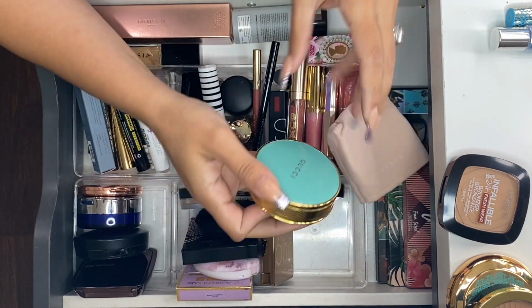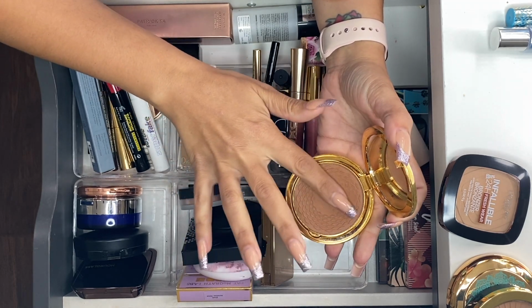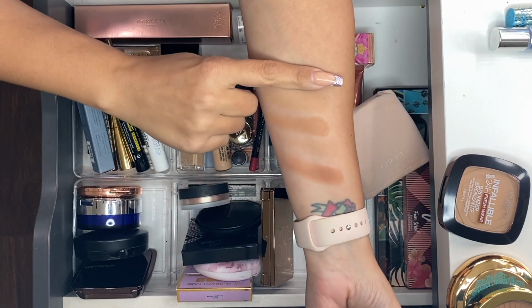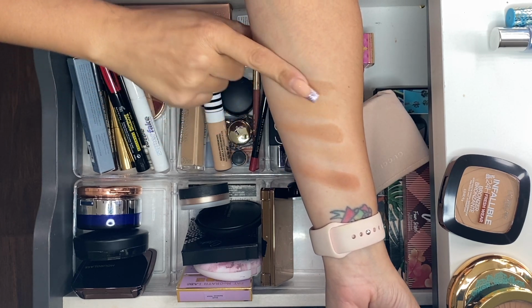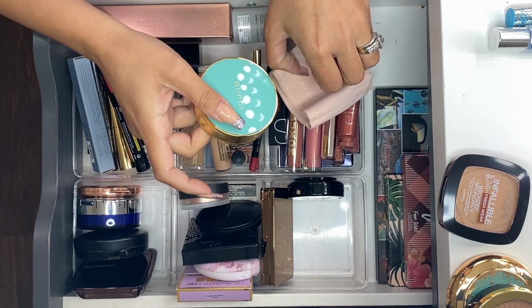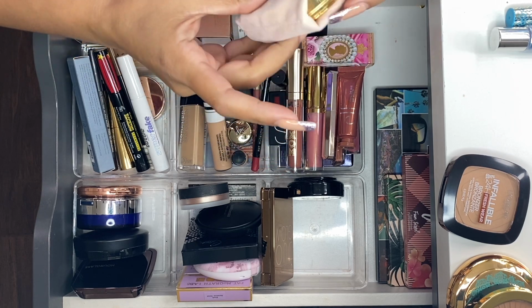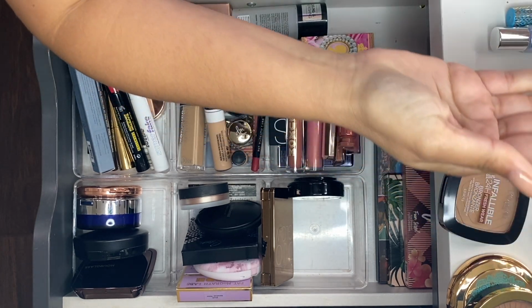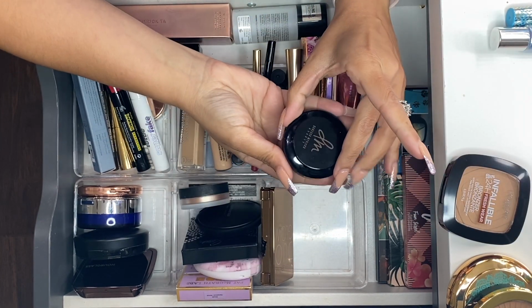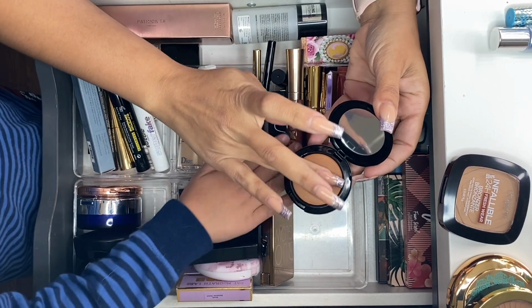I do have the Gucci bronzer, and this is in the shade 03. This is a favorite of mine. So pretty. Very pretty on the skin. I do really like the formula. And then the last bronzer is a cream bronzer. Here's my cream bronzer. This is by Danessa Myricks, and this is in the shade Medium.